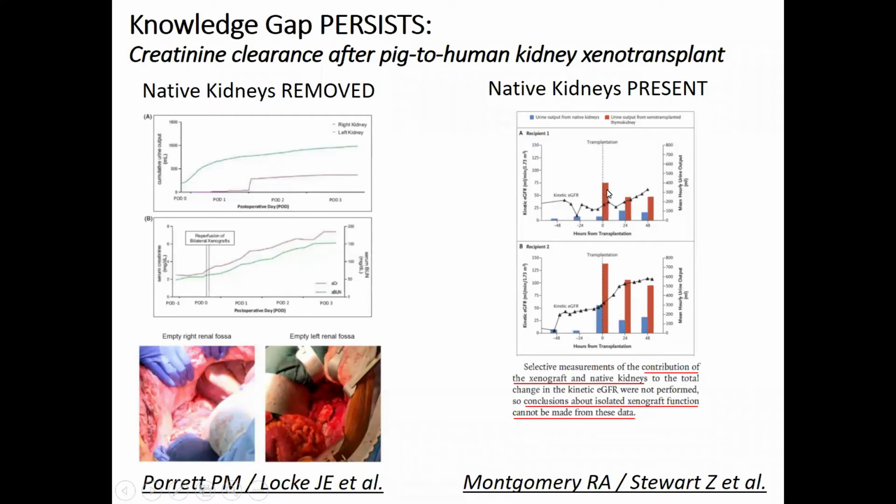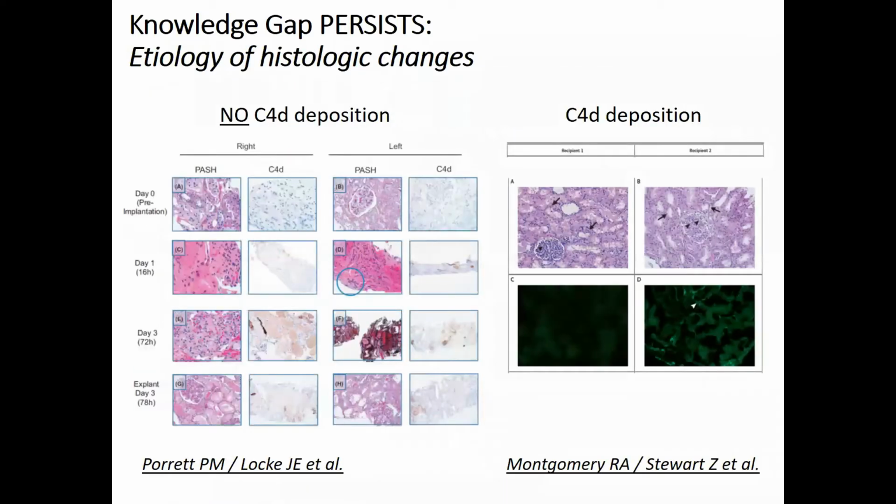But once again, both in Dr. Montgomery's study as well as ours, we absolutely see urine output. And I think this just emphasizes what many of our nephrology colleagues already know, which is that urine output does not equal creatinine clearance. I'm going to go through some of the similarities and differences in the biopsy results from both these studies.